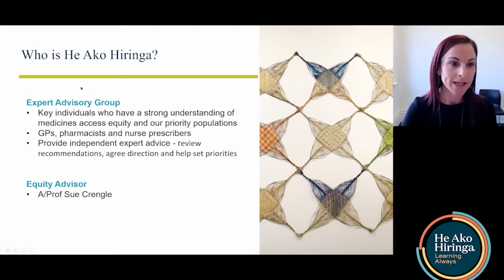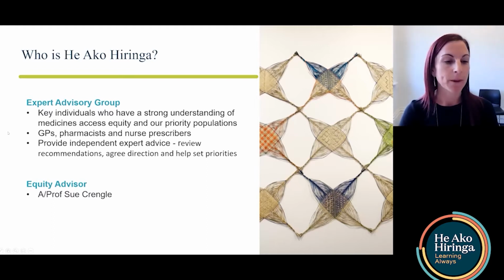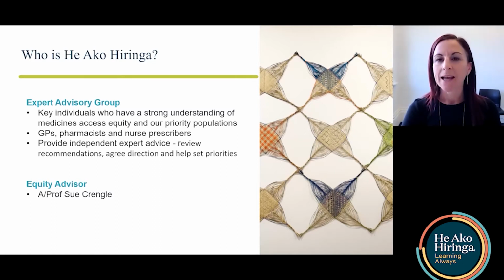We're delighted to have the group that we've got on board. We also have an equity advisor, which is Associate Professor Sue Kringle. She's from the University of Otago, the Ngāi Tahu Research Unit at the School of Medicine at Otago, and she's been really integral in helping us with our equity work and linking us up to all the fantastic people across New Zealand who are inputting and providing guidance and advice around that.